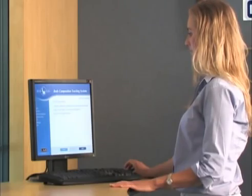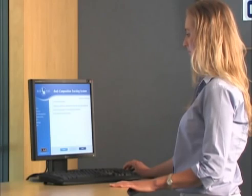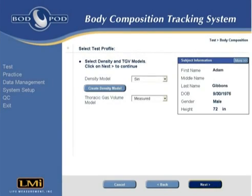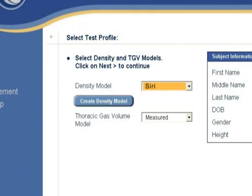The test begins with the operator entering some basic subject information into the computer. If the subject has been tested previously, this information can also be retrieved from the BOD POD software. The operator then selects the appropriate density model and the desired thoracic gas volume model, or TGV.